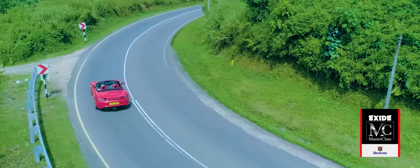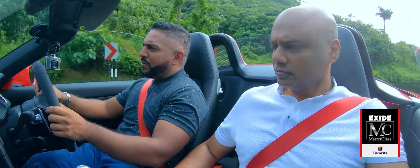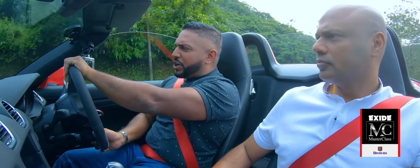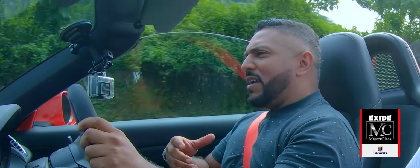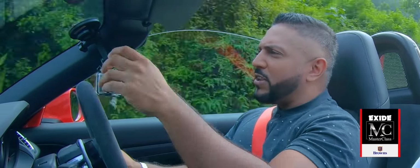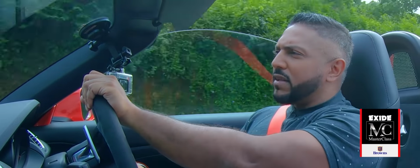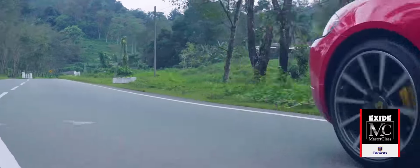Alright, Abeeth, this has a 2-litre turbocharged engine that produces around 300 horsepower, and I know a couple of other JDM cars that have a similar kind of output. But driving it feels so different. I think that's got to do with the technological aspects of how Porsche built this car. Can you just run me by some of those? Let's start with the engine.